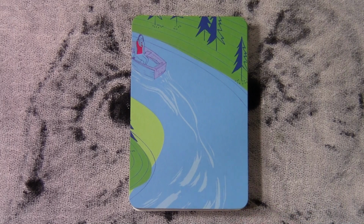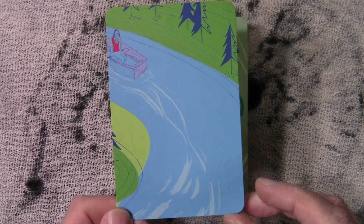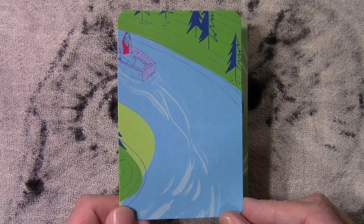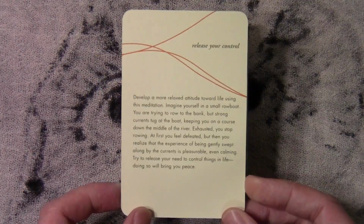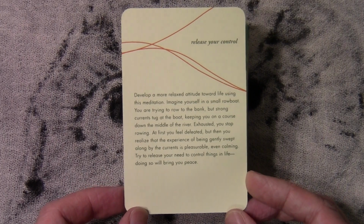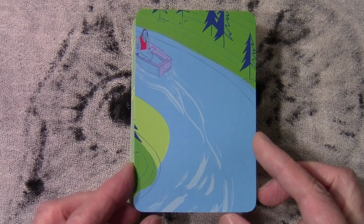So I was looking through the deck to find a card I think that I most associate with letting go, and it's this card. It's got that classic image of someone just in a boat going with the flow of the river, and you can see they're not using the oars, and the card's called Release Your Control. So there's a little meditation there about releasing your control.